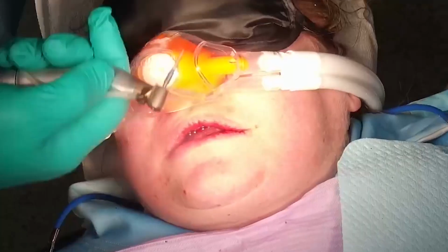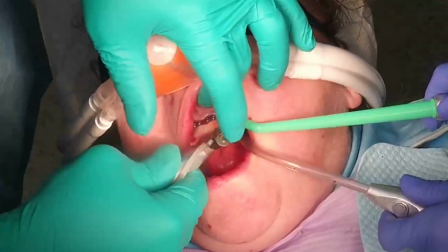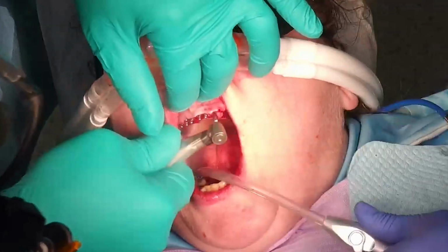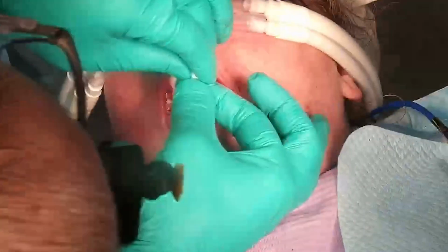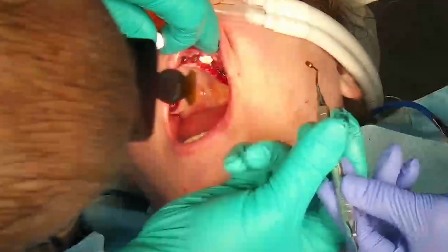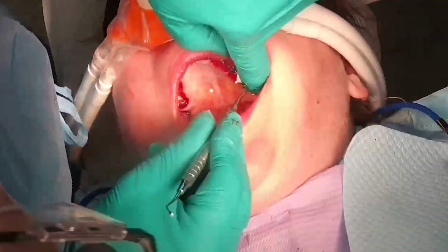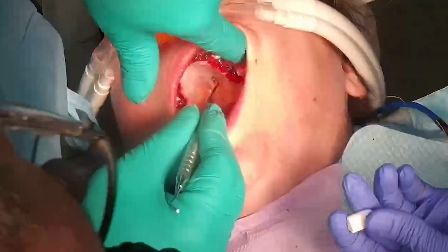We do the extractions, we place the implants right at the time of the extractions, we pack the sockets with the osteogen bone grafting material, or if you prefer, you can do PRP, where you draw blood and do the spinning and come up with the PRF, platelet-rich fibrin clot, and place that into the sockets. So that's totally up to you. I really like using the osteogen. It works very, very well in my hands.